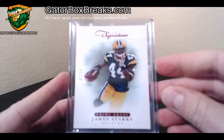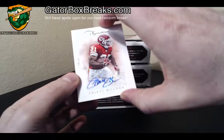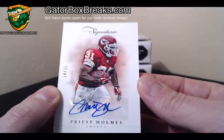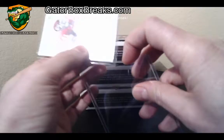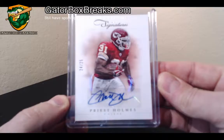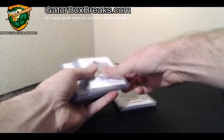All right, and the last hit of the case. Going out to Kansas City Chiefs. Priest Holmes. Auto out of 25. Going out to 7411 McKenzie. It's a nice Priest Holmes there. I'll do a recap in just a second. And that's all of them here. So we'll do a quick recap of all the hits and autos.